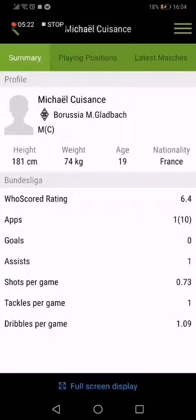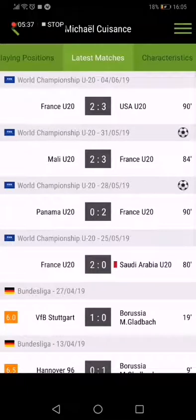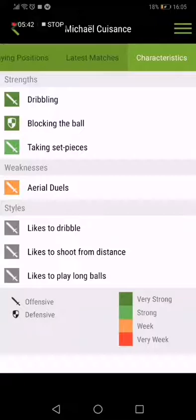Let's have a look on here. Last season he had one start in the Bundesliga, came off the bench 10 times. It's hard to tell what his PB prospects are like, it's such a small sample size. He played centre midfield, played in the under 20 championship, scored two goals. And his characteristics: dribbling, blocking a ball, taking set pieces. He likes to dribble, likes to shoot from distance, likes to play long balls. So he's got good characteristics, taking set pieces. He's got potential to increase his PB scores.